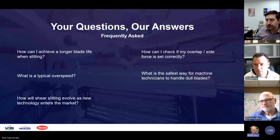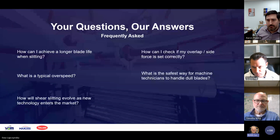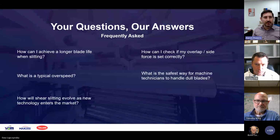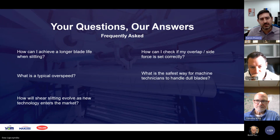Great, thanks. Alex asks a question. Do you know of or offer any kind of attachments that you can attach to the knife holders that help keep the top slitting knives clean and free of dust or adhesives while slitting? Yeah, so we have a couple options. We have dust hood attachments that can fit on the knife holder with a provision for attaching a hose for suction, for example. So we have those suction hood attachments for dust.